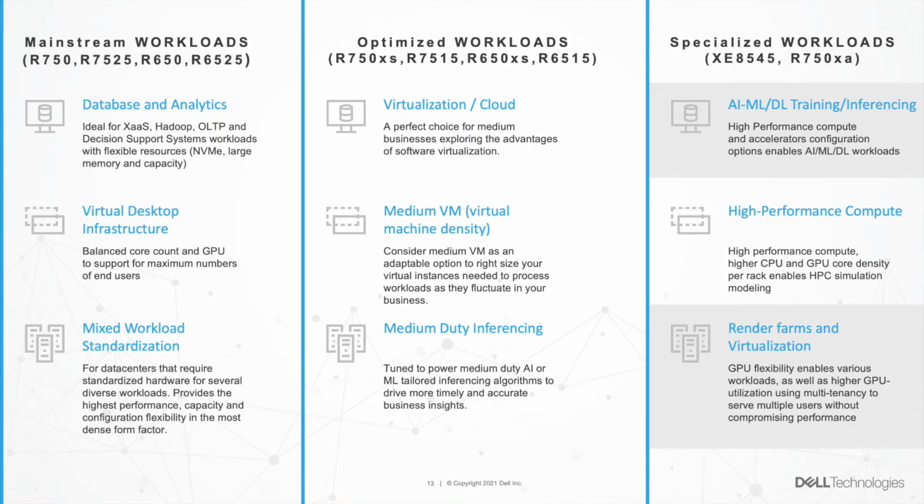Now, looking at the next, which is optimized workload, and this is what we went through in the previous slide when we spoke about the R750XS and the R650XS. Now, these are for optimized workloads, specific virtualization or cloud environment that are medium in size, medium VM or virtual machine density that's required, depending on the organization. And this is where these platforms will fit in.